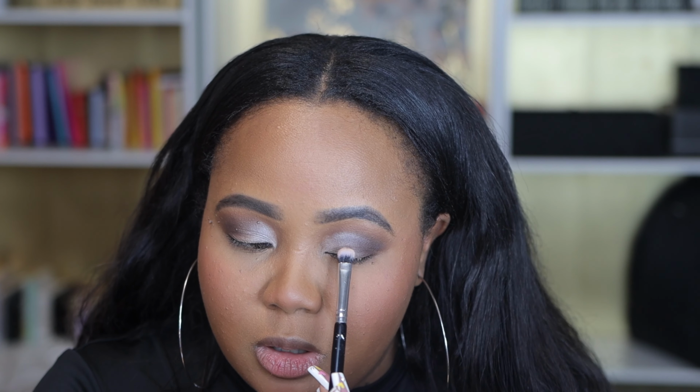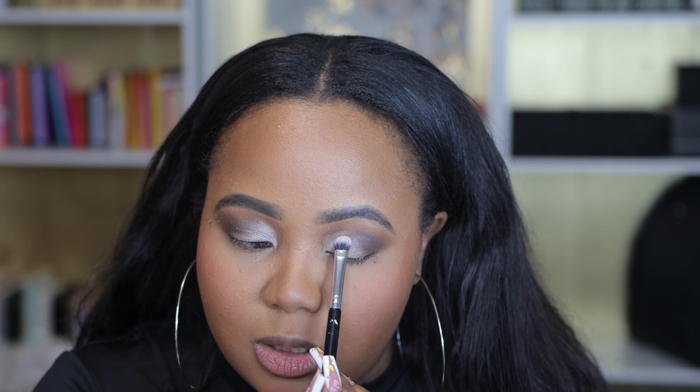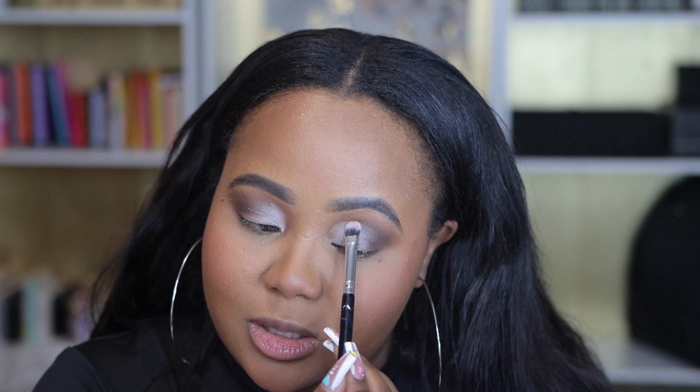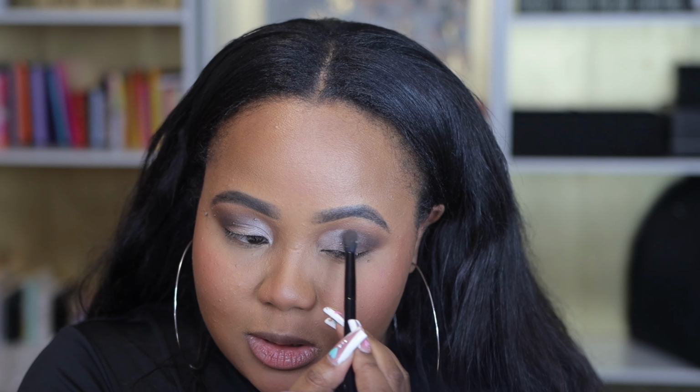But I do think I need a little bit more of the shimmer right here. Just right there, because I felt like it was missing some of that. Then going back into that deeper brown and just blending it, because I don't want it to look like a cut crease or anything. Boom. I'm going to go ahead and pop on some falsies, give y'all my first initial thoughts, and then we'll get into this wear test.